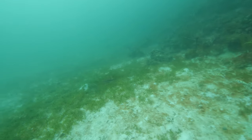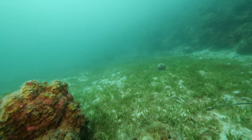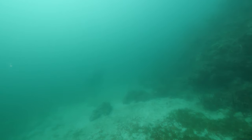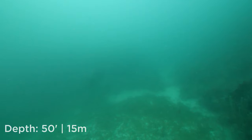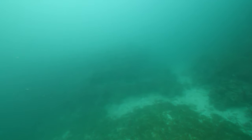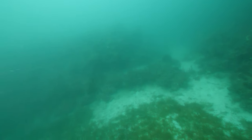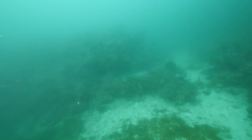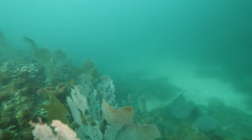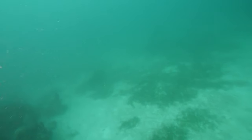Water is a little green and visibility is not the best, but we're hoping to see the shadowy silhouette of the ship in front of us, and we think we've spotted it. But getting closer, it turns out to be just a large coral head. However, swimming over it, we see an ominous figure standing in the distance.